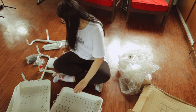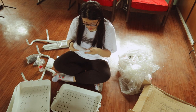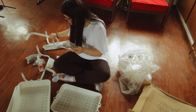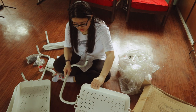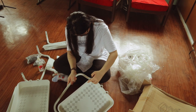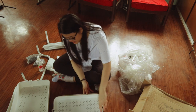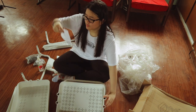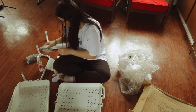So let's see if there are the instructions. Oh, the instructions are crumpled. Okay, so number one, we'll start at the bottom. So maybe we'll start over here. Step one is to insert it like this, I think. Yes. Okay, I think it's this one. Cool. And then step one would be to screw this.